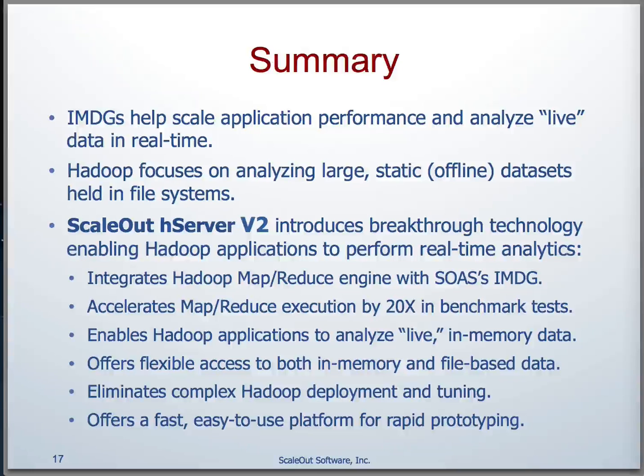So for applications which have that property, you could analyze petabytes of data with hServer v2, because the data simply streams into the mappers, is filtered by the mappers, and the output of the mappers being stored in our grid is very, very small, maybe in the hundreds of gigabytes. We typically, within a grid, store hundreds of gigabytes to a terabyte.